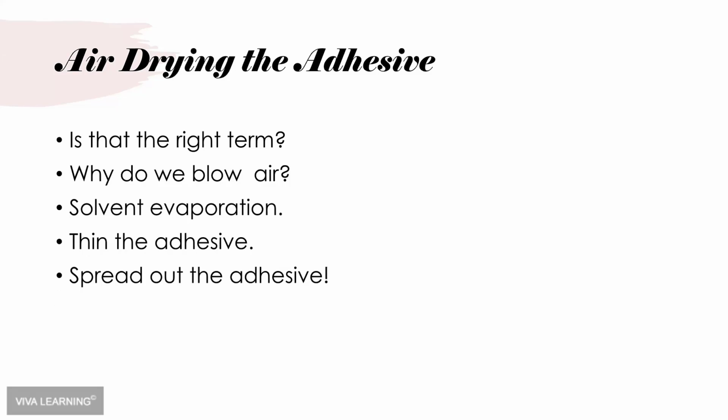Now we talk about air drying the adhesive. And is that the right term? The answer is that it might be. Do we have to blow air? Do we have to air dry hard, air dry slow? What do we do? That becomes very, very important.